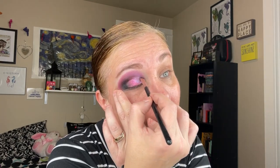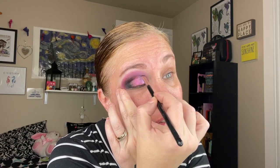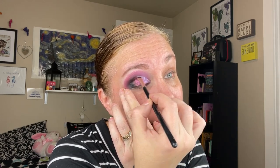Okay, I'm going to keep going back into the shade just a little bit, because I'm going to bring this up just a skosh, because I left it a little too low. Just bring it up into that purple matte shade a little bit more. There we go. Oh, that is so much fun. The shifts in this.